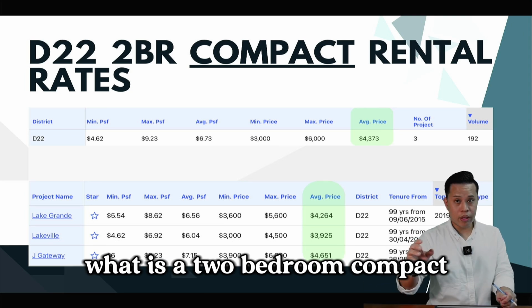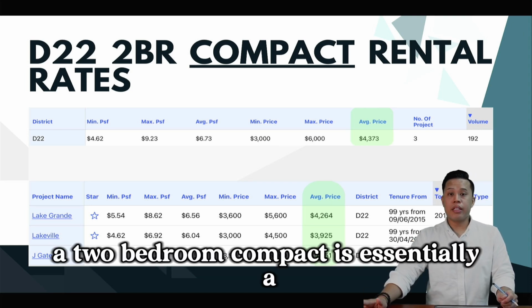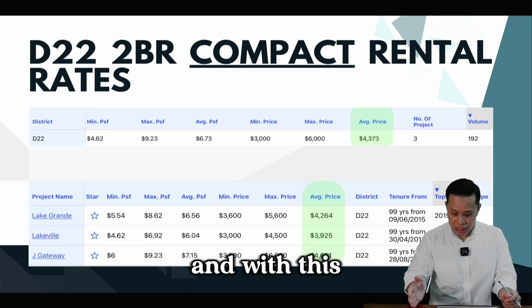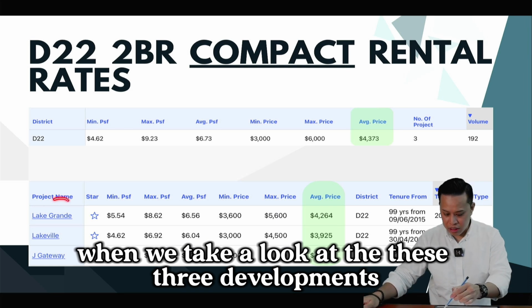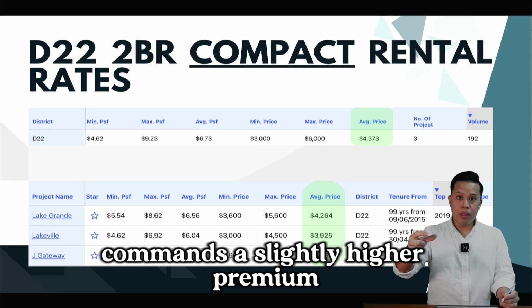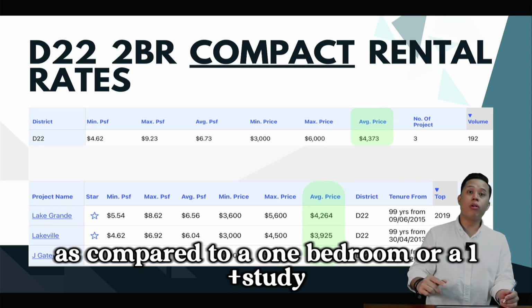All right. So this is something that I want to share with you based on a 2-bedroom compact in District 22. What is a 2-bedroom compact? A 2-bedroom compact is essentially a 2-bedroom unit with 1 bathroom. And with this, when we take a look at these 3 developments, the 2-bedroom compact commands a slightly higher premium as compared to a 1-bedroom or a 1+ study.